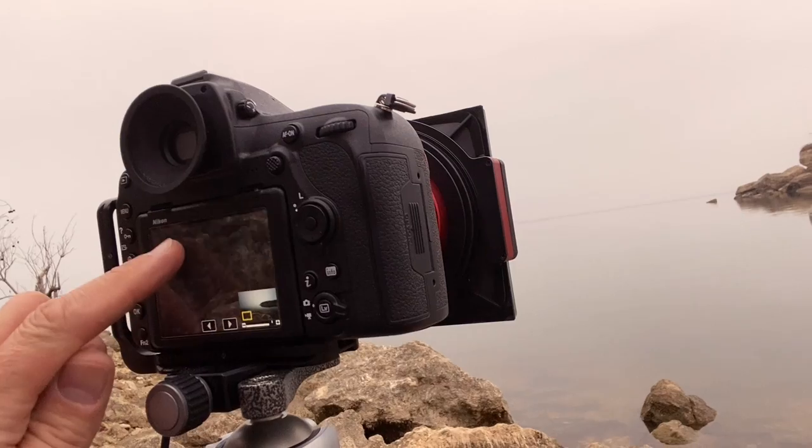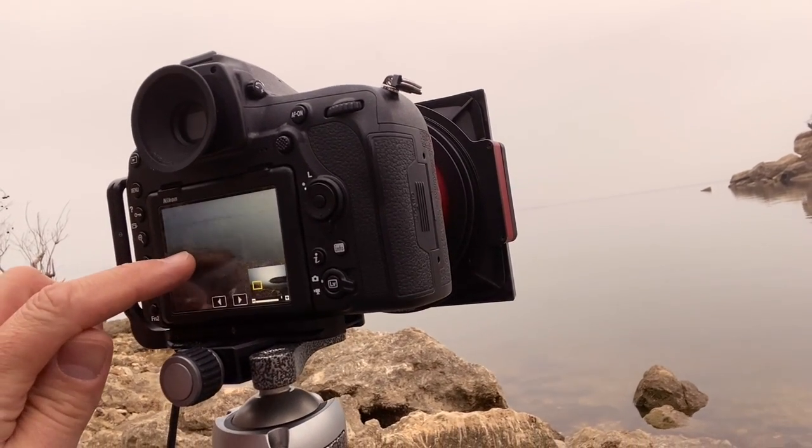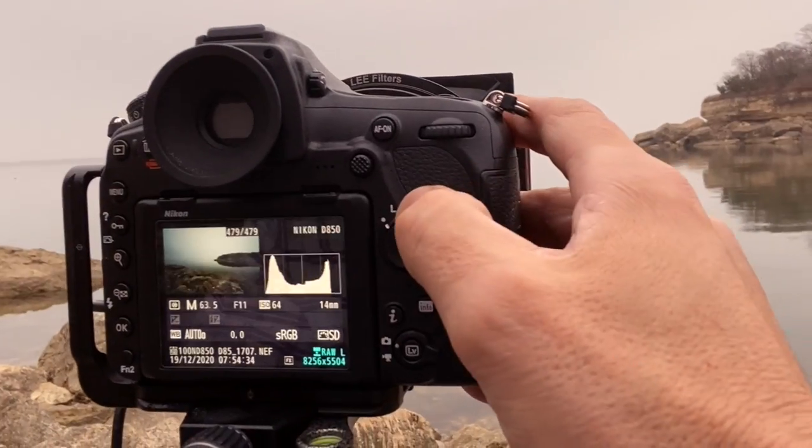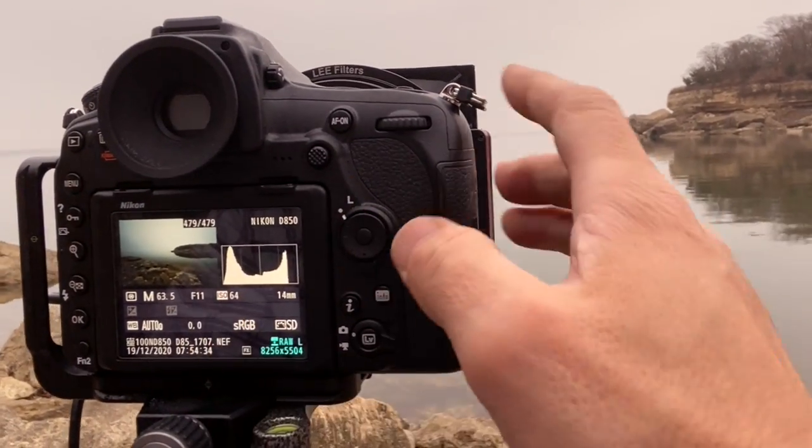Well, I ended up at right at a minute on the exposure at F11, ISO 64. I'm waiting on it to finish processing in the camera. I like the long exposure noise reduction on in my camera. Not too bad. Looks sharp, and well within the histogram. I think I'll call it a day.